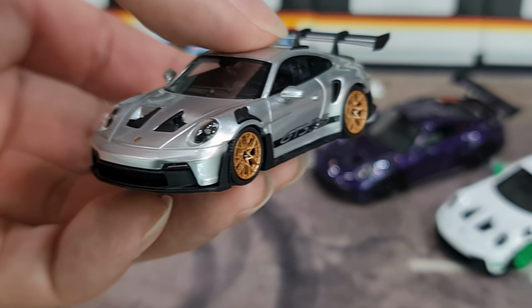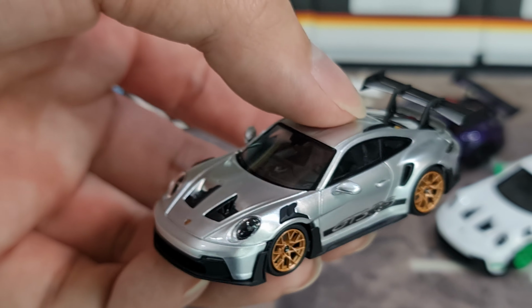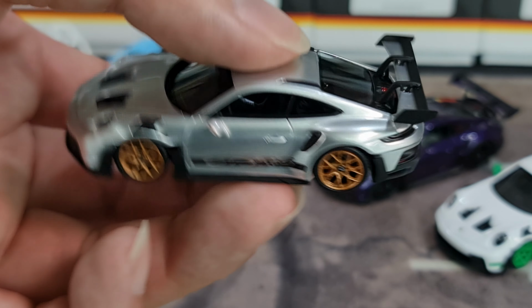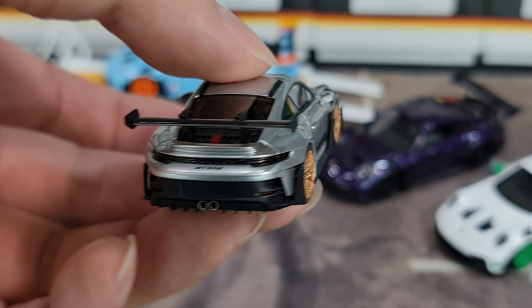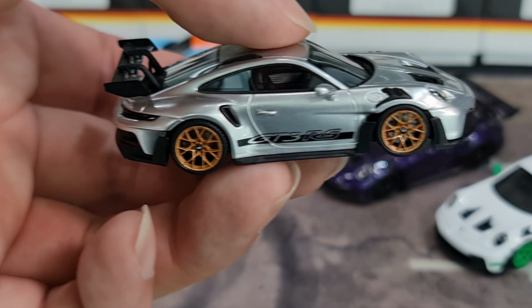There will be Liberty Walks, and then what else? There's quite a few, old and new. There's Hakosuka, but I think by far this will be my favorite from the brand FuelMe. They do 1/18 and 1/43 scale as well, but I am more focused on the 64 scale. Oh, look at this thing.